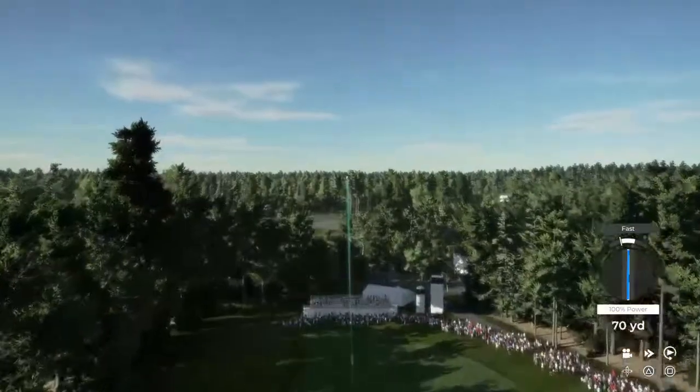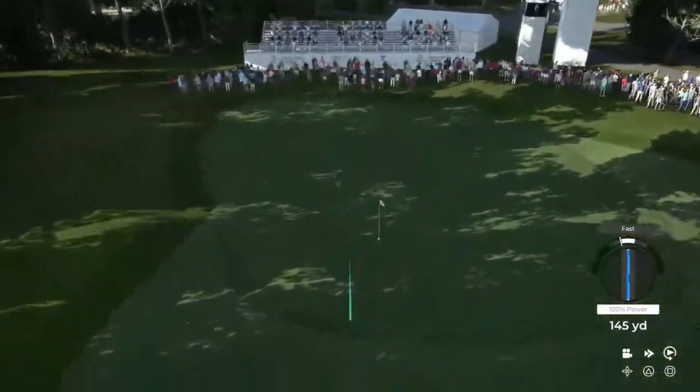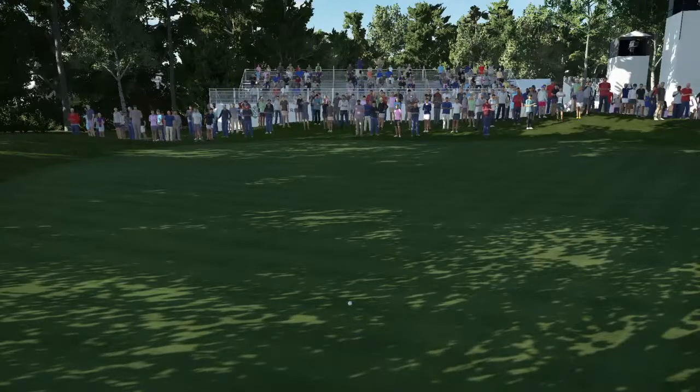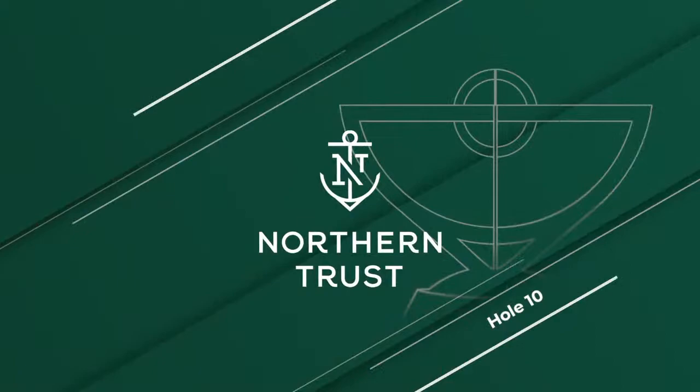And choosing the 8-iron here. Well played, mate. John, give us a small update. I'm down here on the 10th hole. This is Ian Poulter's next one.